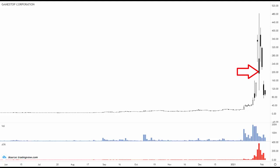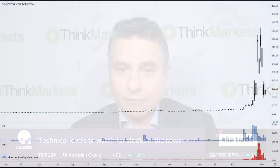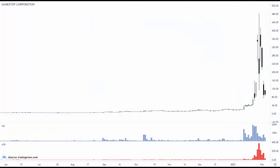I've drawn the red arrow on the key bar there. It's the bar which, as an investor, you would look at and say, okay, there's something going wrong here with this uptrend. Before that, the uptrend is very, very strong. But you have that huge blow-off top that we're trying to spot, where you open at a relatively low level, have a huge spike in the price, but then can't sustain that and close all the way down near the lows.